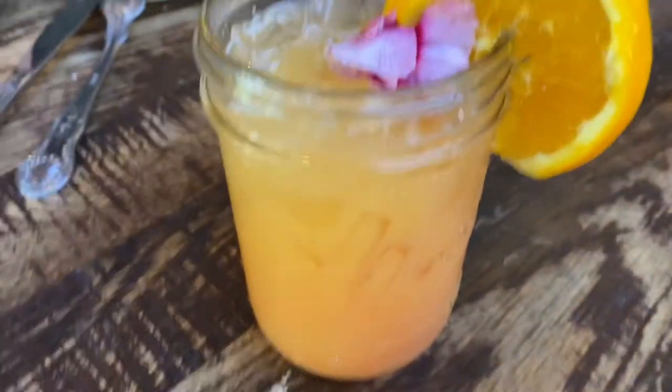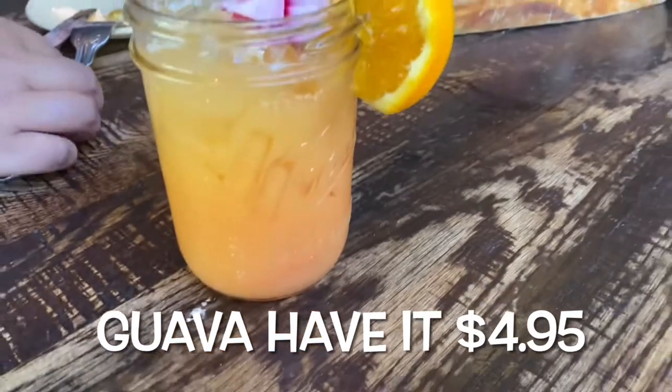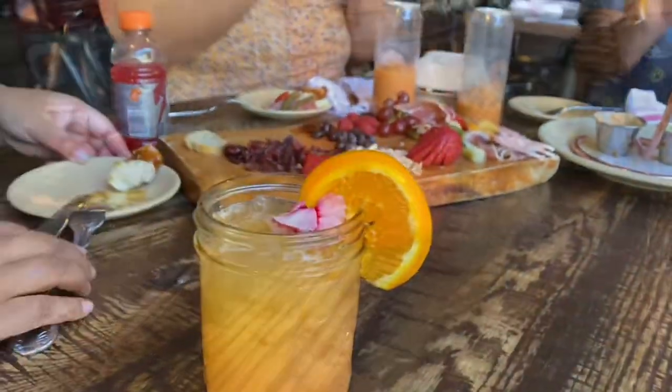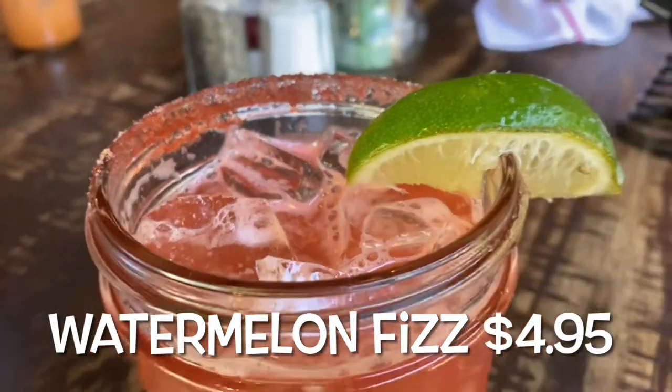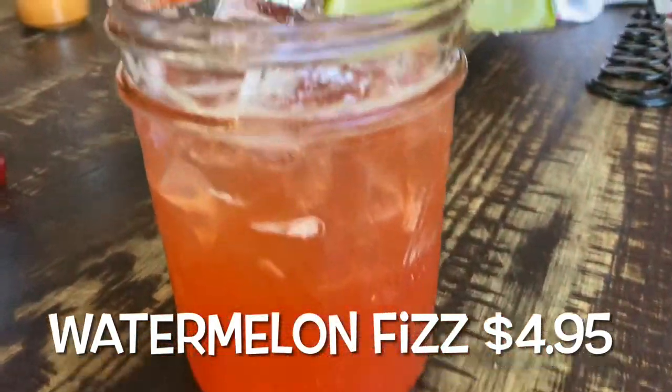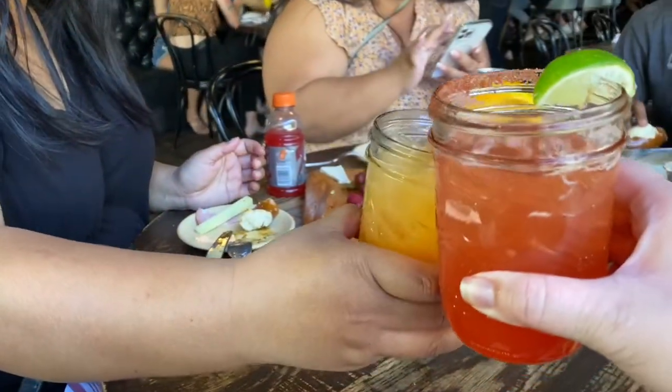And this one's, which one, Sam? Guava habit. So here's the watermelon fizz mocktail. Cheers.